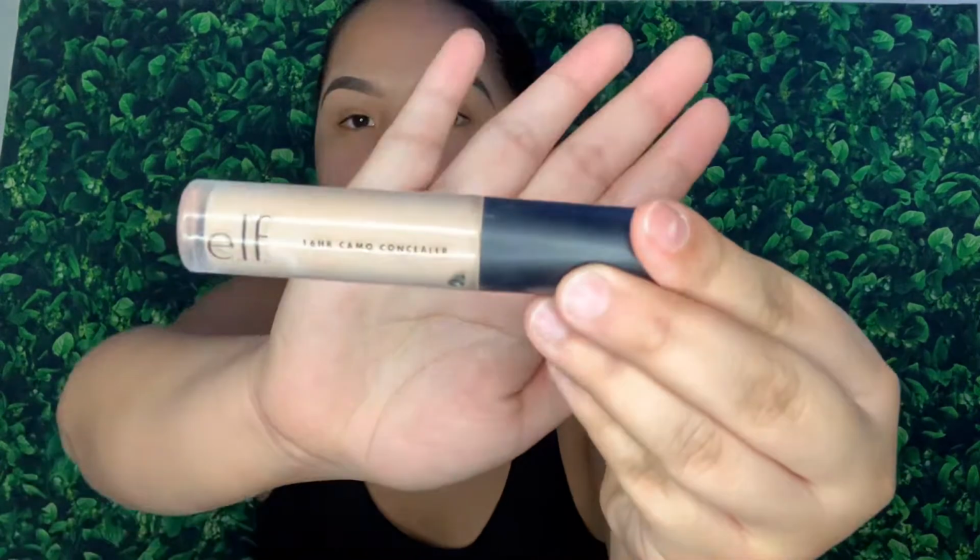So first of all, for the eyes, I'm going to go in with my e.l.f. Hydrating Camo Concealer in the shade Tan. I'm actually going to do it in the shade Tan Latte just because it's closer to my actual skin tone. I don't want it to be too light or anything. So I'm just going to put a little bit right here and right here.